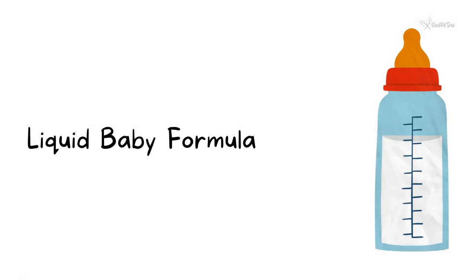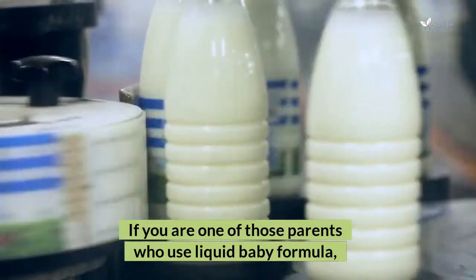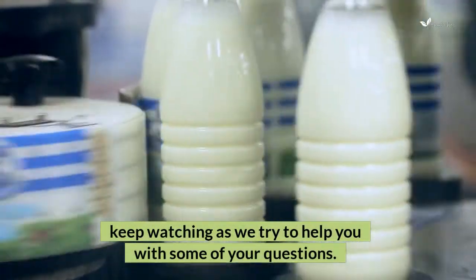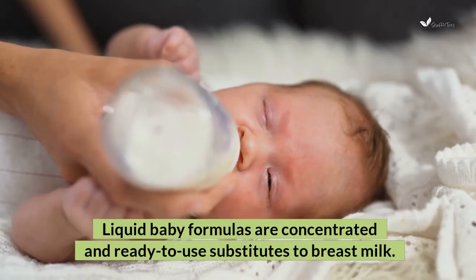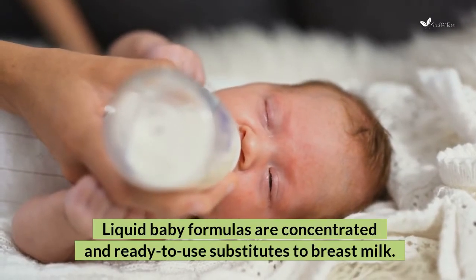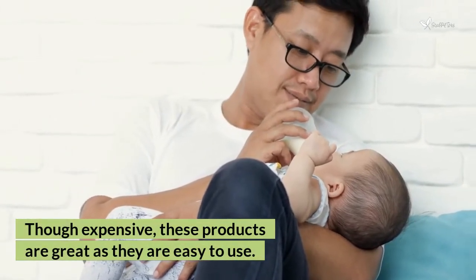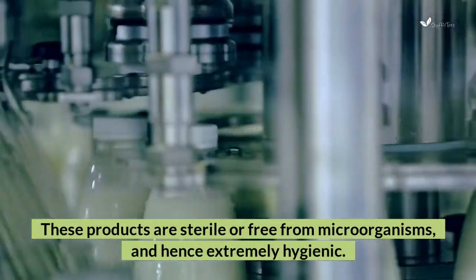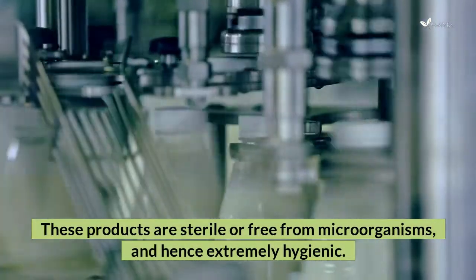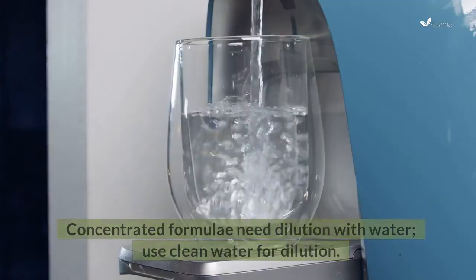Liquid baby formula. If you are one of those parents who use liquid baby formula, keep watching as we try to help you with some of your questions. Liquid baby formulas are concentrated and ready-to-use substitutes to breast milk. Though expensive, these products are great as they are easy to use. These products are sterile or free from microorganisms, and hence extremely hygienic. They are best for premature, fragile babies.